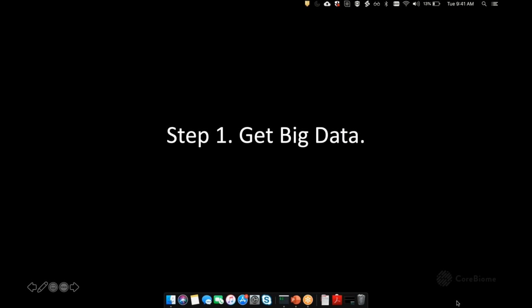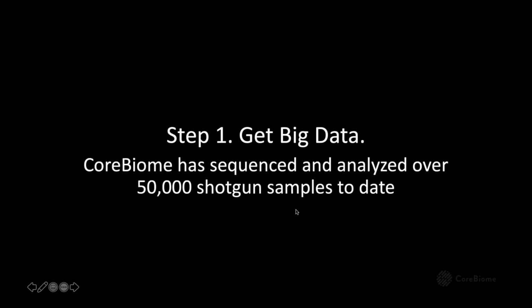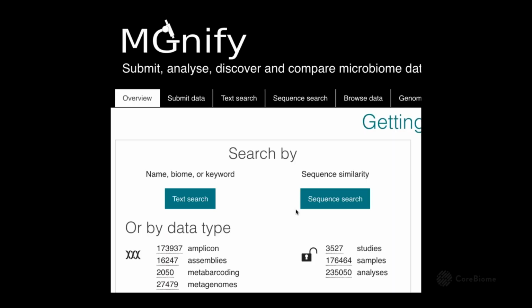And actually, we were looking back at our stats at CoreBiome, and CoreBiome to date has sequenced and analyzed over 50,000 shotgun samples, and that's actually just in the last 2 years. And this is actually just about double the number of publicly available metagenomes in the EBI MGnify database. So this is really just putting shotgun sequencing into the realm where you can actually do it instead of 16S sequencing on entire studies. We have groups doing thousands of samples in a single study that are all shotgun sequencing.